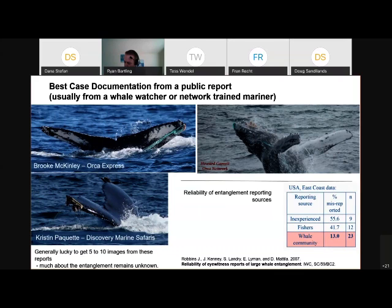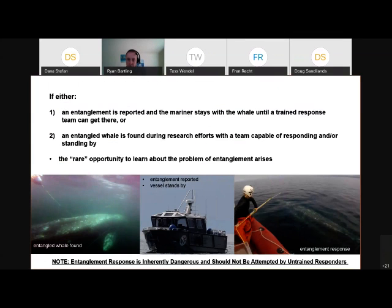On the East Coast and in Hawaii, they looked at the reliability of entanglement reporting sources. Inexperienced reporters misrepresented about 55% of the information about the entanglement if an entanglement response team was able to follow up. Fishermen were quite a bit more reliable, with misreporting about 41%, and the whale watch community about 13%. So if an entanglement is reported and the mariner stays with the whale until a trained response team can get there, or an entangled whale is found during research efforts with a team capable of responding or standing by, then we have a rare opportunity to learn about the problem of entanglement.